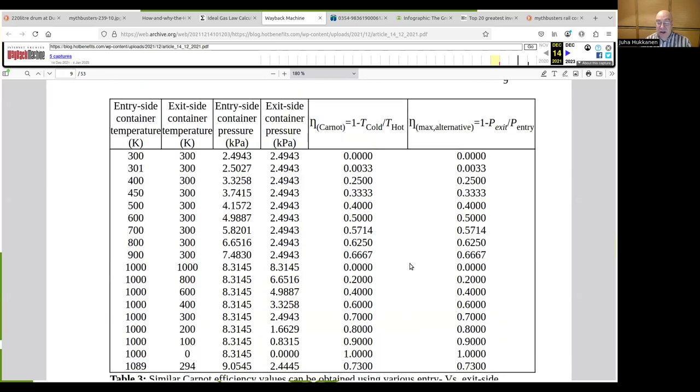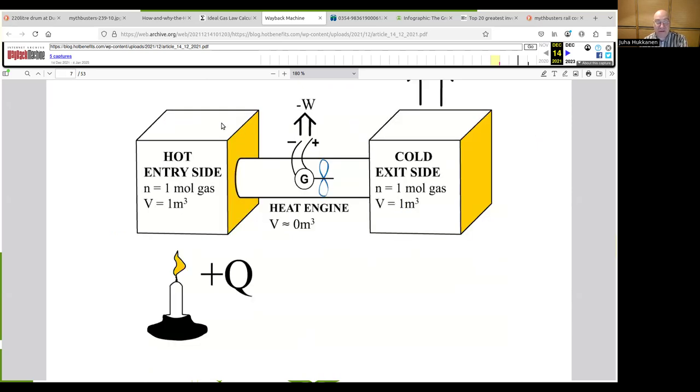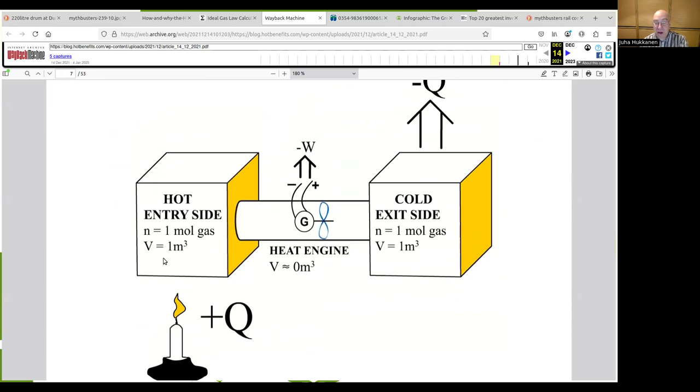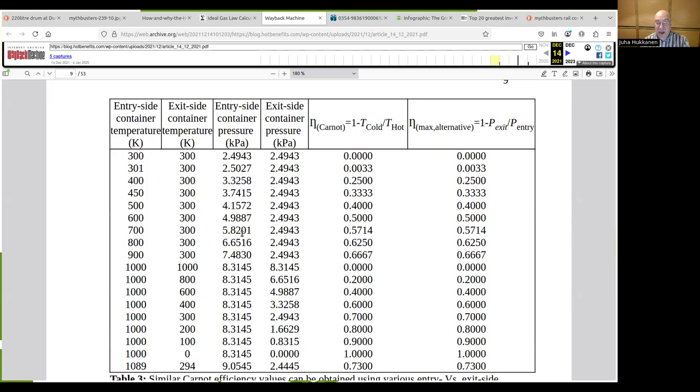And I show here that the same Carnot efficiency values can be obtained with a wide range of temperature combinations. And as this system doesn't have anything else, no kind of hidden factors, it's filled with ideal gas, the volumes are known, everything is kind of clear. So this proves that it is possible to replace the temperatures in this Carnot's equation with the pressures. But the Carnot's efficiency fails in certain systems.